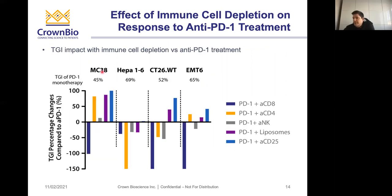Those results are summarized here. We have looked at the tumor growth inhibition impact with immune cell depletion compared to the anti-PD-1 treatment. What is represented here is the tumor growth inhibition percentage change compared to the anti-PD-1 treatment. When the bar is going below that, the tumor is growing faster compared to the anti-PD-1 treatment, and when it is higher, the anti-PD-1 treatment is improved compared to anti-PD-1 alone.